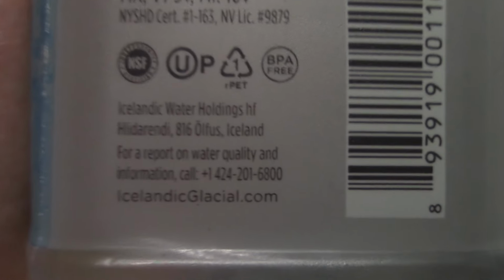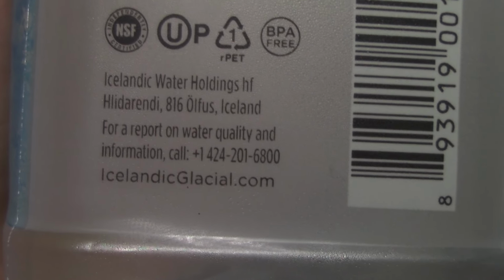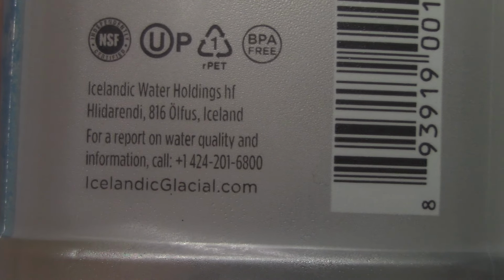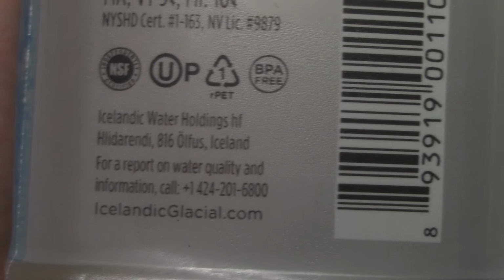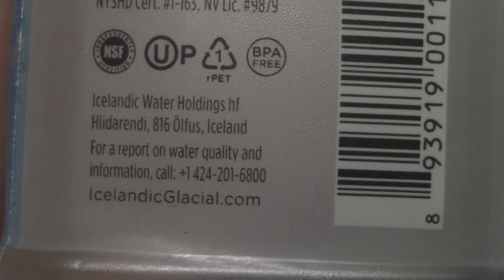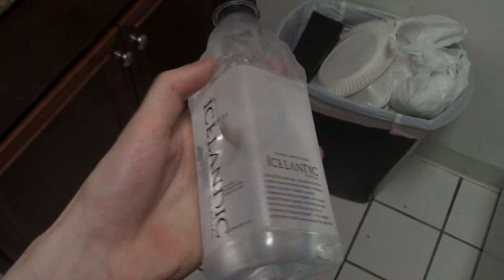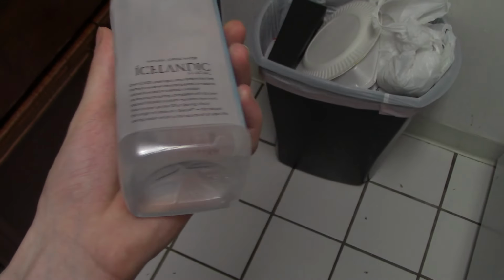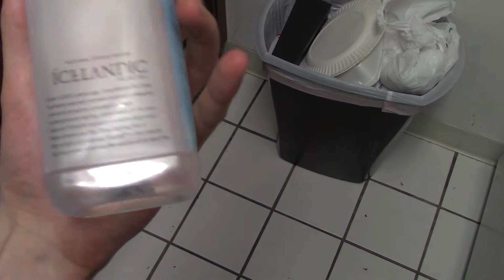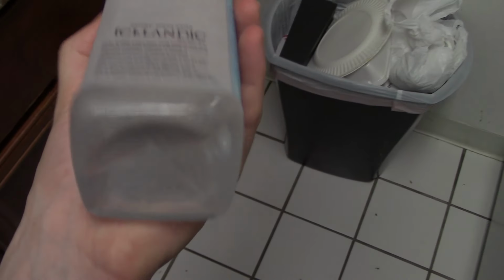But apparently right here, Icelandic Water Holdings, HF. Oh man, I have no idea, but apparently it's on 816 Olfus in Iceland. You can report for the water quality and information if you call that number. Don't call that number unless you actually want to talk about the water source. And I really think that's the whole purpose of that line. Maybe I'll call them if this water tastes like ass. Maybe not, I don't know.